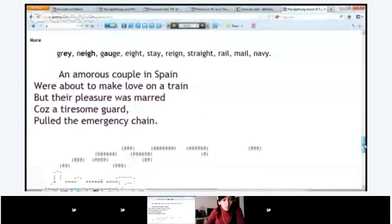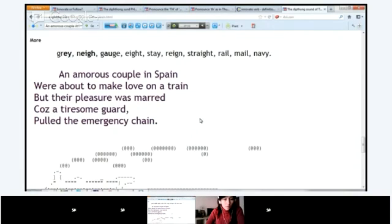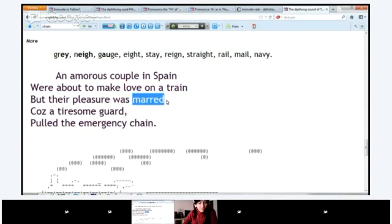Now, here is a limerick. It's a little bit naughty, this one, actually, so I'm going to change it a little bit. It's not too bad, but it's a bit naughty. An amorous couple in Spain were about to make love on the train. But their pleasure was marred because a tiresome guard pulled the emergency chain. So look at the pattern here. We've got A, A. So 1, 2, and 5 rhyme. An amorous couple in Spain were about to make love on the train, but their pleasure was marred because a tiresome guard pulled the emergency chain. Now, who knows what marred means?